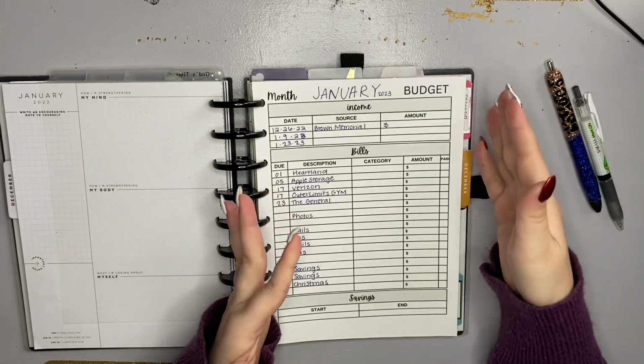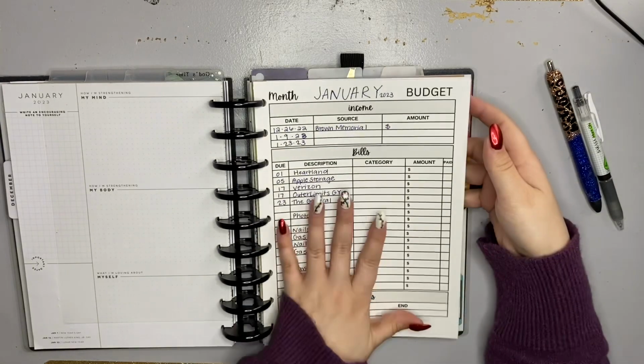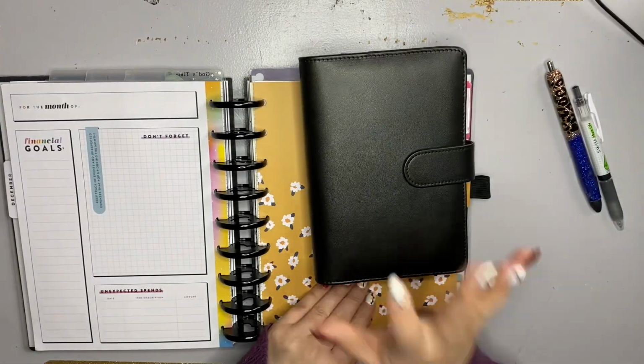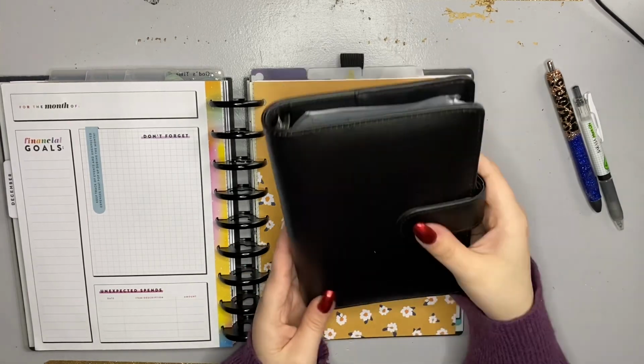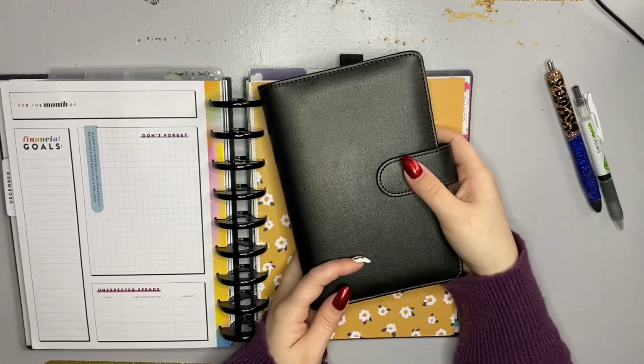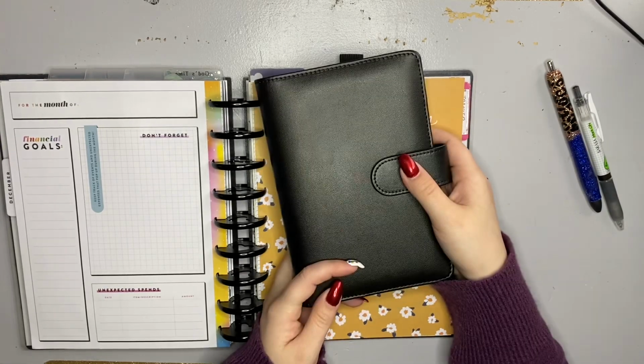And we have our overview and then our expense trackers, and that's pretty much all that I have for my finances. I might print out and create a big version of my cash envelopes savings trackers, but as for right now, that's pretty much all I've got. And if I add more to it, I will be sure to let you guys know.